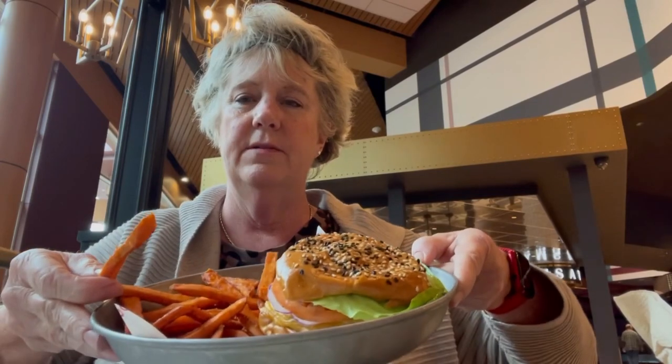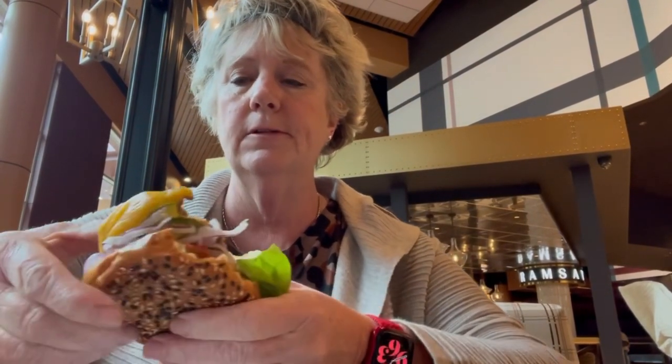So I got sweet potato fries, the burger. Sweet potato fries came with the aioli. Mmm. Really good. And then I got the all-American burger. Cheese, red onions, pickles, and lettuce.